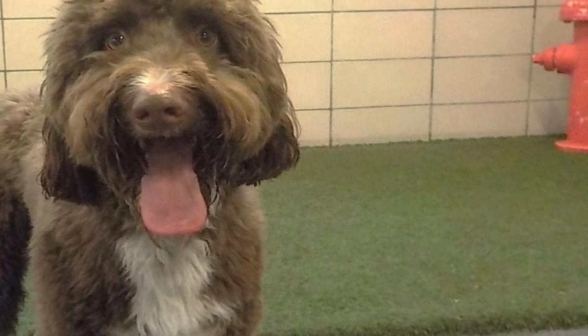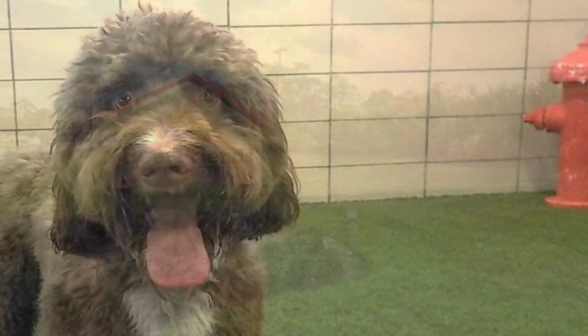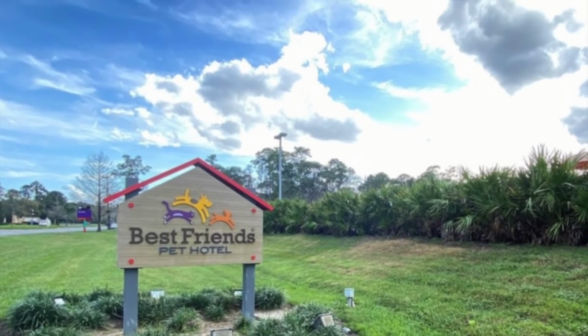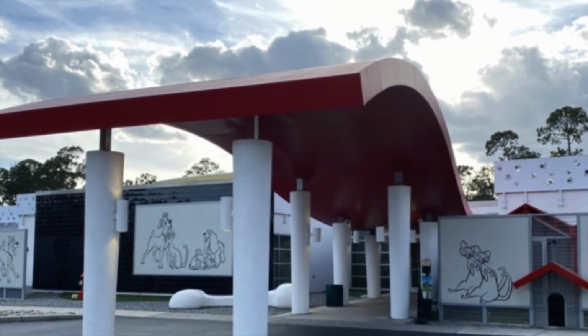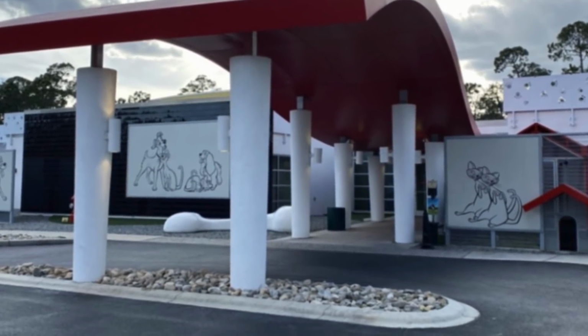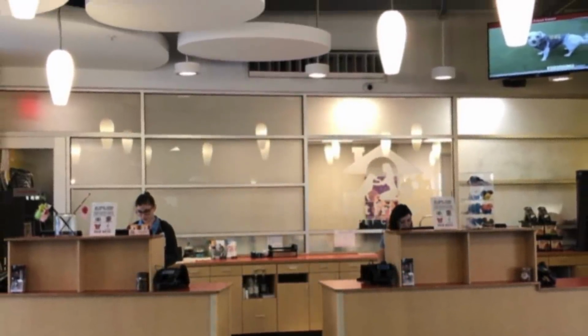So while you're at the parks, your dog will be living large in a space with 17,000 square feet of air-conditioned indoor space, 10,000 feet of outdoor space, and a dog park. And guess what? This Best Friends Resort isn't limited to dogs. Cats and pocket pets, as described on the Disney World website, can also be housed at the Best Friends Pet Care Resort while you're away. Just no exotic or venomous species, I think they specified.